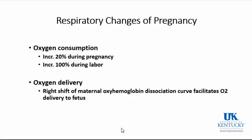An easy way to remember what causes shifts is to realize that, physiologically, pregnancy is trying to help improve oxygen delivery to the baby. So anything that's going to improve oxygen delivery to the baby, when you're thinking about physiologic changes, you're going to expect that to be the case. So, a rightward shift of your oxyhemoglobin dissociation curve.